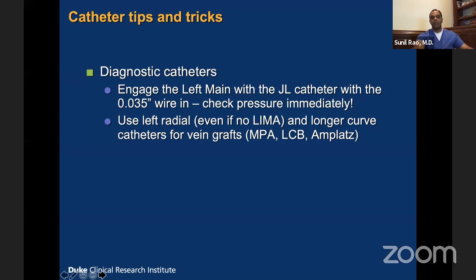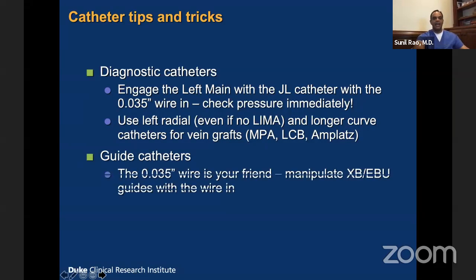Use the left radial approach, even if no LIMA. Sometimes the vein grafts are just easier to get from the left radial access rather than from the right. And most of the time, you need a little bit longer catheters for vein grafts, a multi-purpose, a left coronary bypass, or an Amplatz. What about guide catheters? The 035 wire is your friend. Leave the wire in and manipulate the guide with the wire in. In fact, you can purge your guide and leave the wire in, so you can even puff with the 035 wire in.